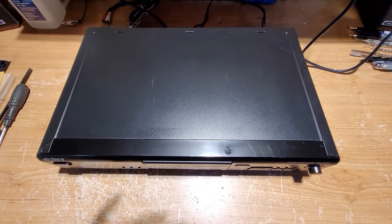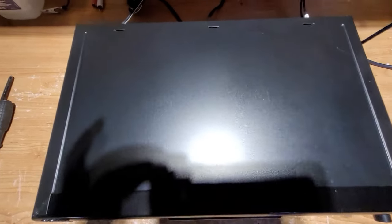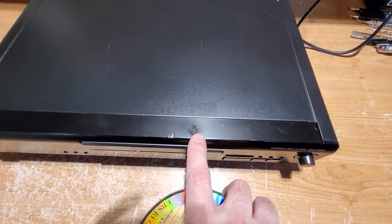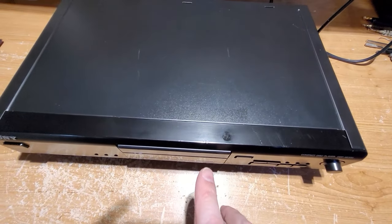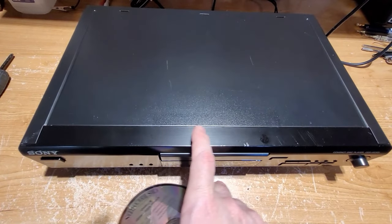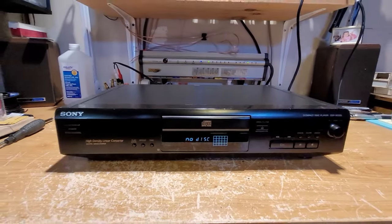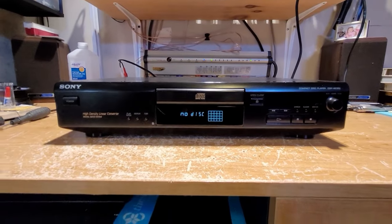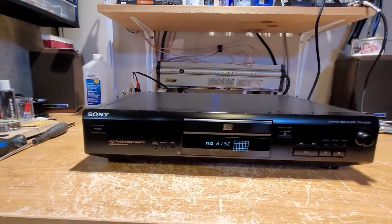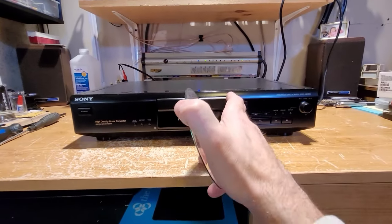I gave the lid a polish. A few marks here and there. It's not awful. And like I said, the faceplate's got a weird mark here. And you can still kind of see where that Velcro tape was right here. But most of the time you're looking at the disc player from the front, and the front looks great. It also got a very light polish. I just used a little bit of plastic polish. That's it. So let's see.